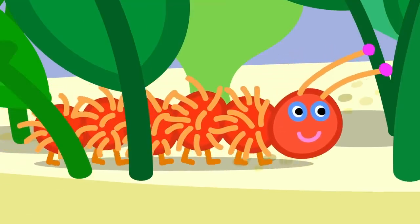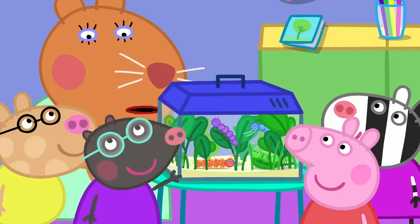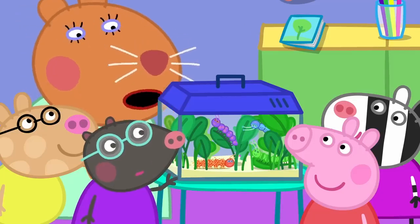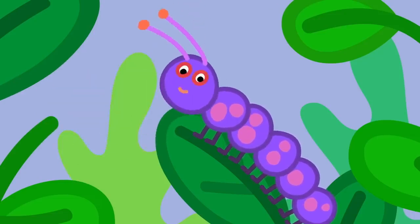There's a furry one. Can we stroke it? No, Molly. It might give you an itchy rash. The spotty one is eating a leaf. Yes, caterpillars like eating leaves.